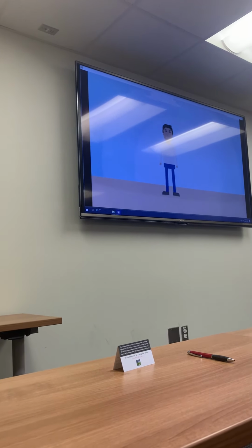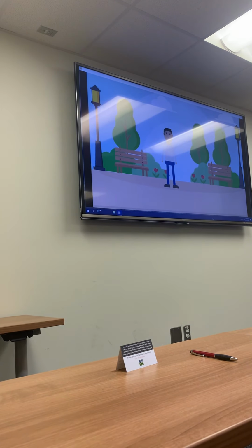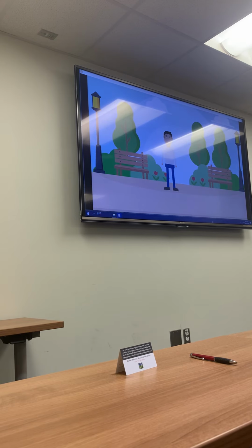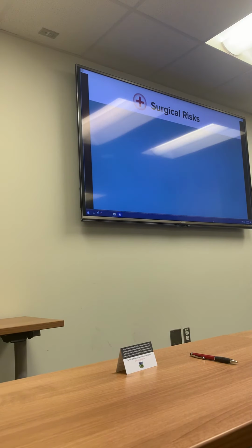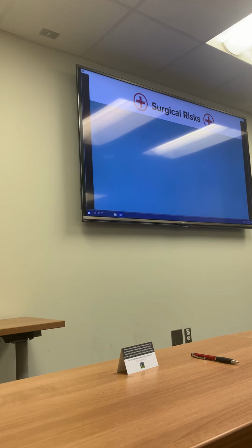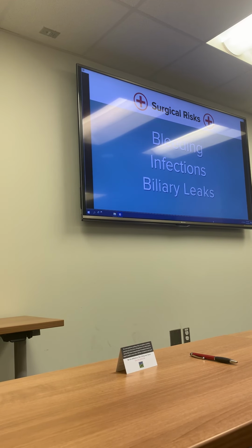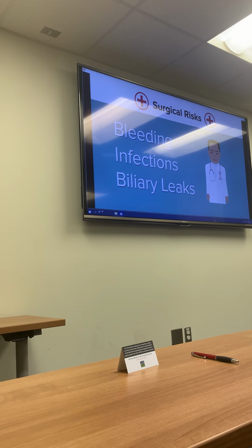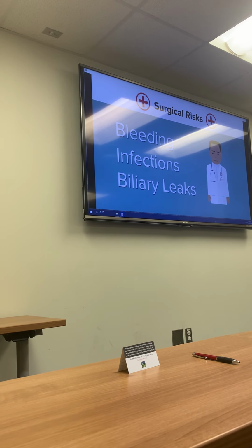Liver transplant is a life-saving procedure that allows you to have an improved quality of life and a decrease or end of your symptoms. There are risks with any surgery like a liver transplant. You may have difficulty with bleeding, infections, or biliary leaks after transplant. Your medical team will go over these risks and speak more about them with you when you meet with the liver transplant team during your surgical appointment.